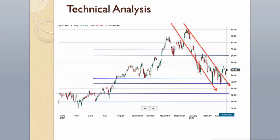In the last month the stock has been trading between $71 and $77 range. It is currently trading near the high of this range. It may be a good idea to wait for a pullback before considering an entry.